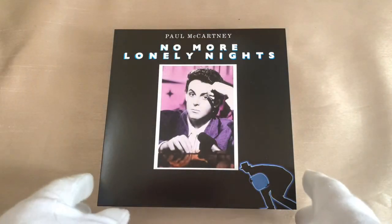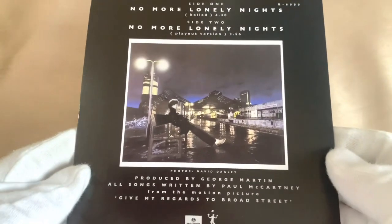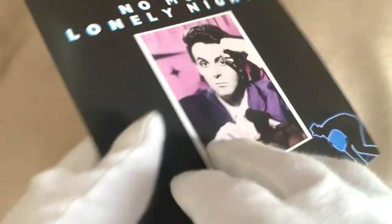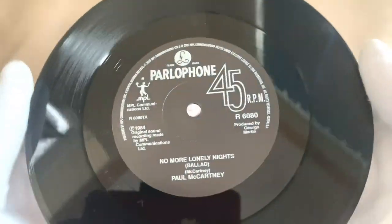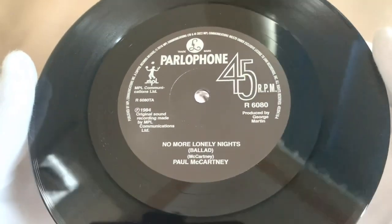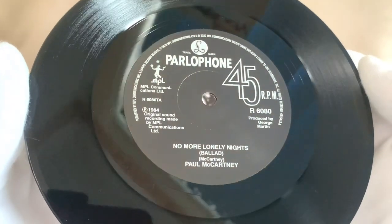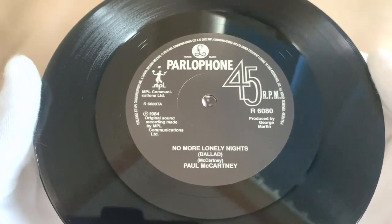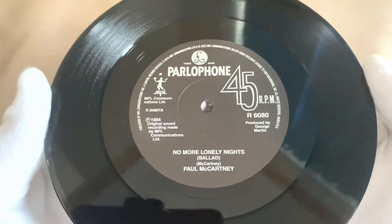On to 1984 then, and of course we got No More Lonely Nights with the ballad version and of course the play out version. There's Paul on the platform of Broad Street, of course. And we've got a faithful label there once again with 1984 original sound recordings made by MPL on the left there, with the catalogue number on the right and produced by George Martin. With No More Lonely Nights, of course, ballad, written by Paul and by Paul McCartney. Of course, there's a misspelling version of this on the original single, spelt incorrectly.